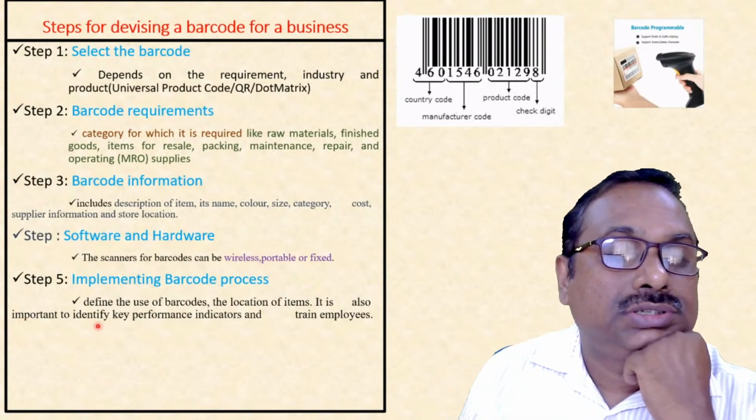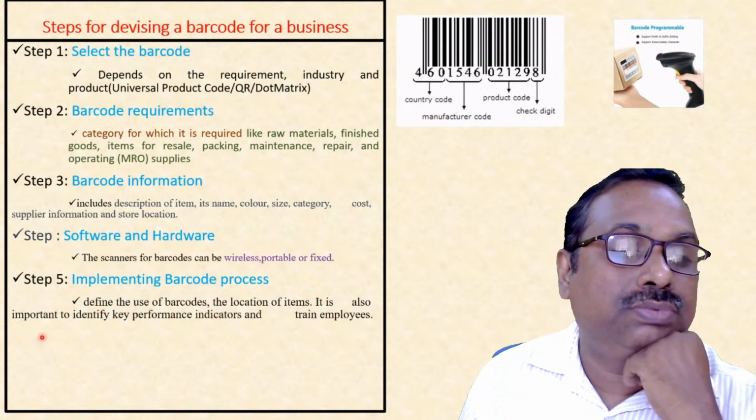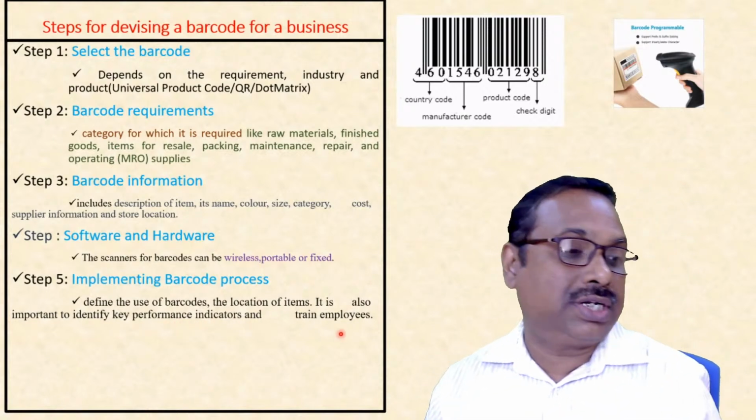Implementing barcode processes. Define the use of barcodes, the location of items. It is also important to identify key performance indicators and train employees. You have to train employees.